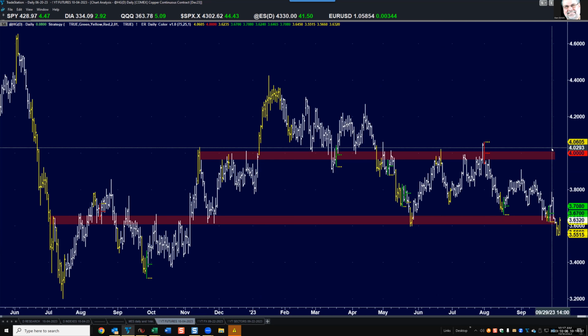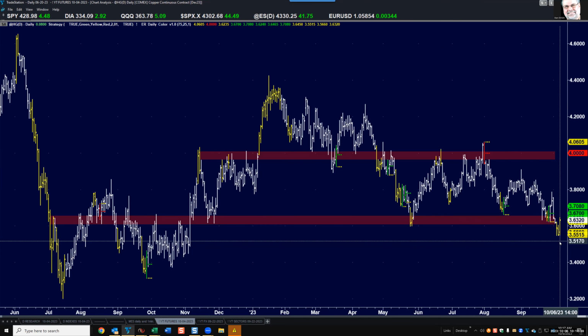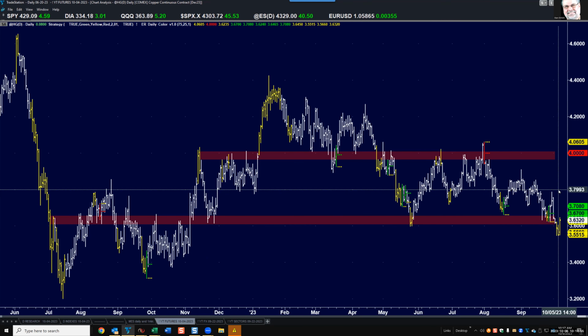Next chart. High grade copper, almost, not quite lower than yesterday's low, which would have caused it to turn green. We're already back up to a little resistance, so let's see the upside follow through here. And then we have a good chance of coming up to 3.8 and higher.